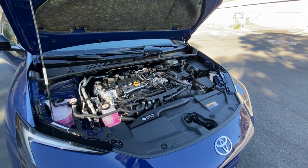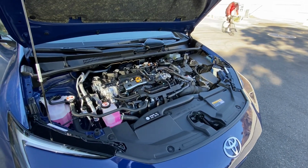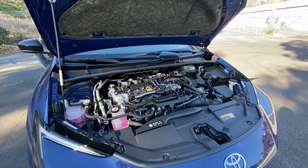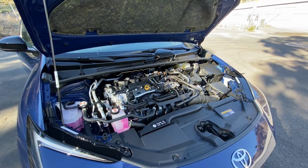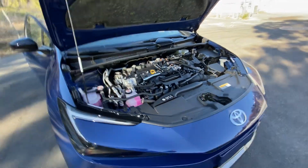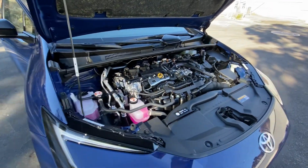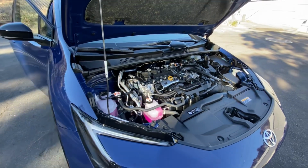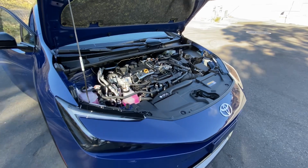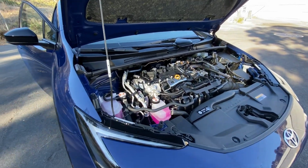And the torque comes on really nicely because of the improved motors. The estimated MPG on this specific model is 49 in the city, 50 in the highway, and 49 combined. This isn't that 57 MPG car that they're talking about in the highlights. You would need to get a front wheel drive, and then you would need to get the 17-inch wheels to get to that number. So just keep that in mind, guys.